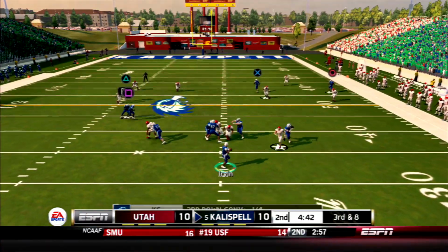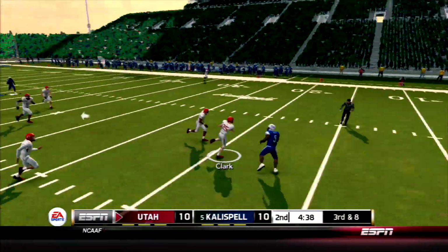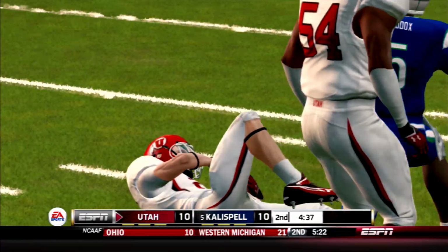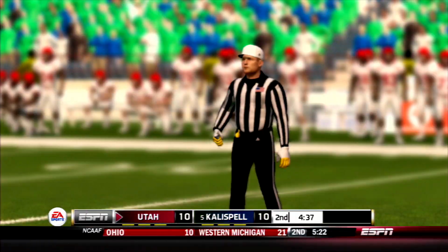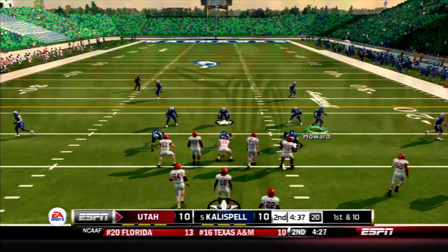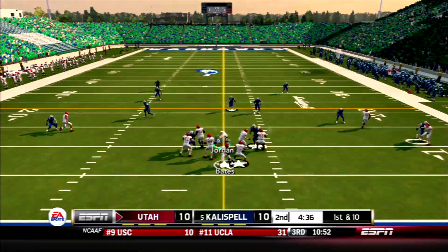3rd down. Here's the pressure now. Irvin barely gets it off. Again going deep, and he's picked off again. 2nd time, and a very similar interception, although this one ended up a lot more underthrown. You got to be impressed with Utah so far. On both sides of the ball, they're making plays.